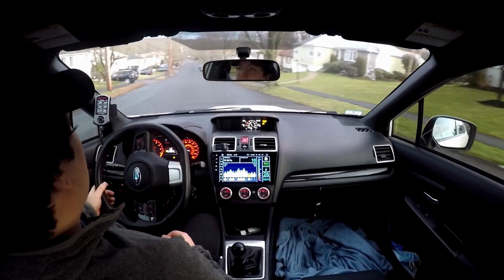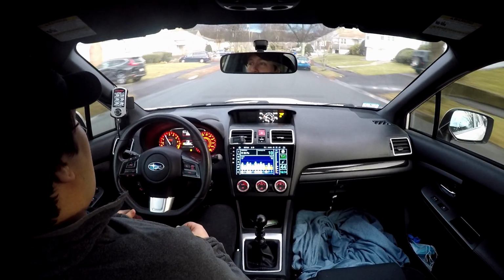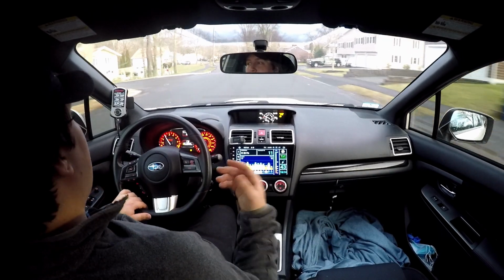But I've got to say, it really and truly is the number one thing that I hate about my Subaru WRX, because every day I question what I'm going to do. I question whether I spend more money on this car. Do I build this car? Do I make it super fast?